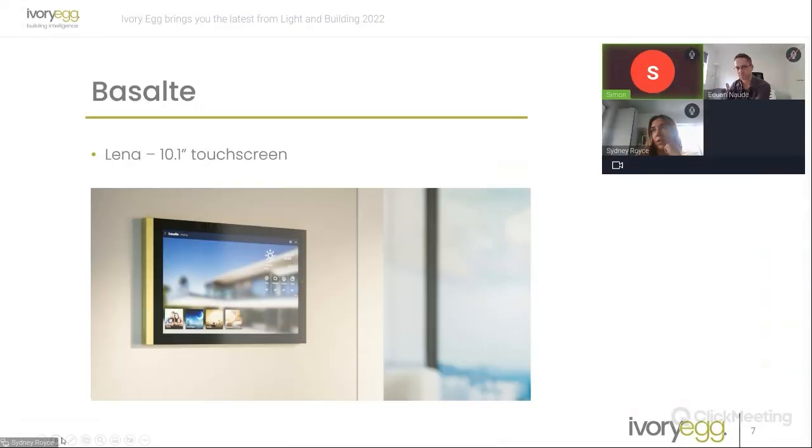So we'll move on. Oh, sorry, I moved one more. So we already know about the release of the Lena, the 10.1-inch touchscreen. We just got to see it live in the flesh. It looks beautiful. It's a really, really great size and point of difference as well for the Basalte home.